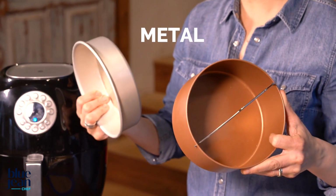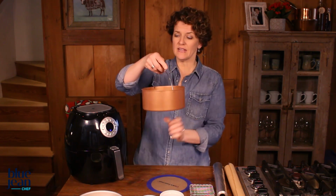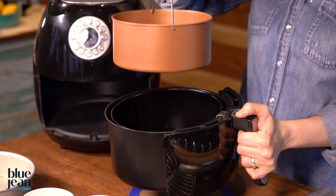Cake pans like this, made of metal. As long as they fit in your air fryer, they're oven safe, so they can go into the air fryer. Some of them even come with a handle like this so that they fit into the air fryer and you can remove them really easily.